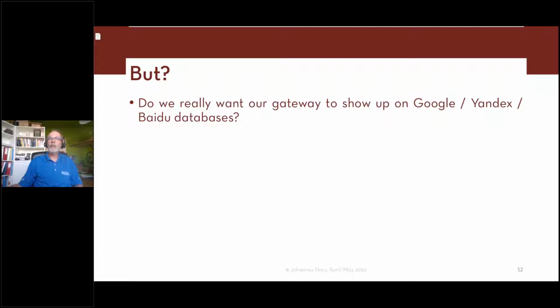For example, do we want the Gateway to show up on Google, on Yandex, on Baidu? I think there are some more search engines. I think there's one from Microsoft, but I forgot its name. We don't want the Gateway to show up on search engines, do we? Because nobody needs to search for it.